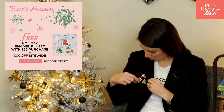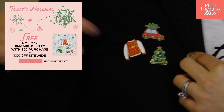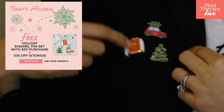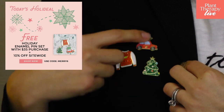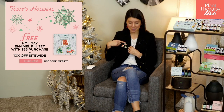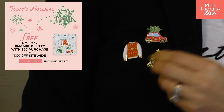And then this is a cute little ugly Christmas sweater, which I think all sweaters during this time of year are just considered ugly Christmas sweaters, even if they're not ugly. But yeah, I think that one's cool. I'd totally wear that. It is really cute. Right in the middle, it has this adorable little Plant Therapy leaf. And last but not least, because it might be my favorite, is this adorable red beetle car with a Christmas tree on top and a cute leaf on the door of the car. Come on. They're so adorable.